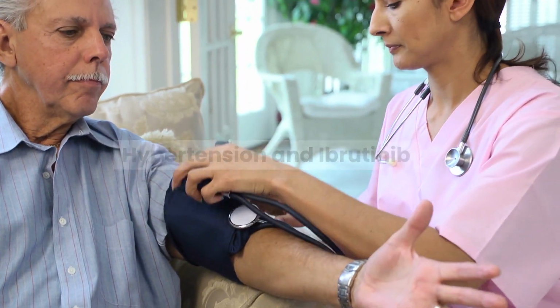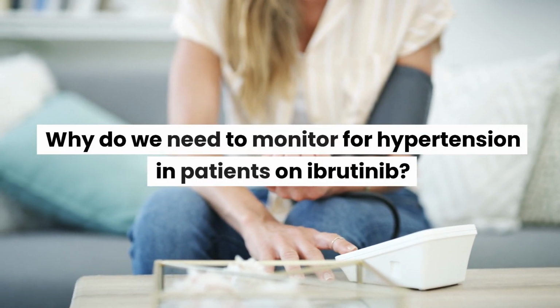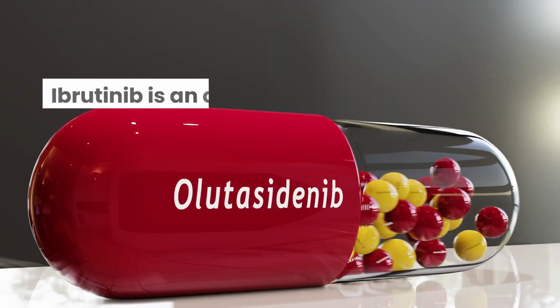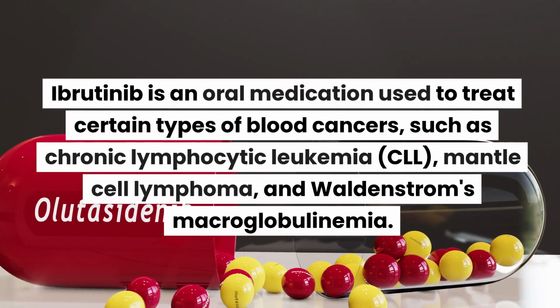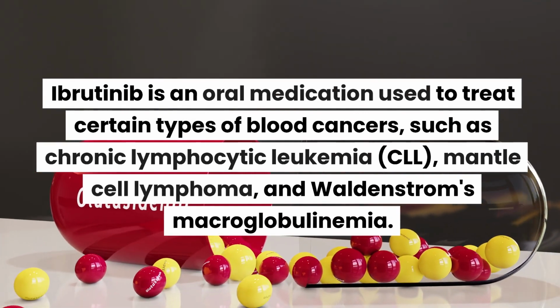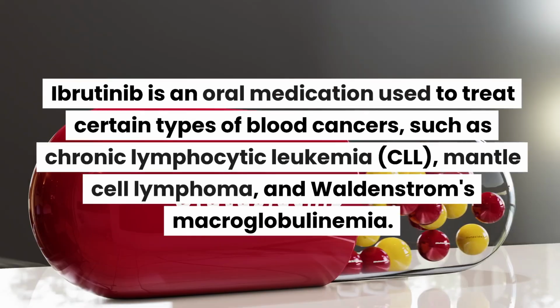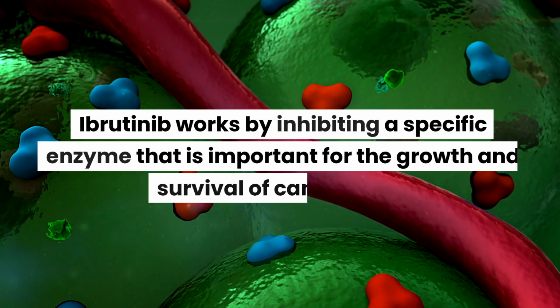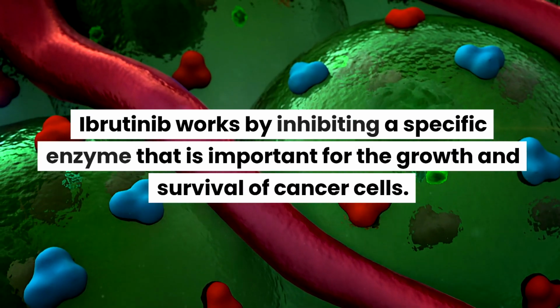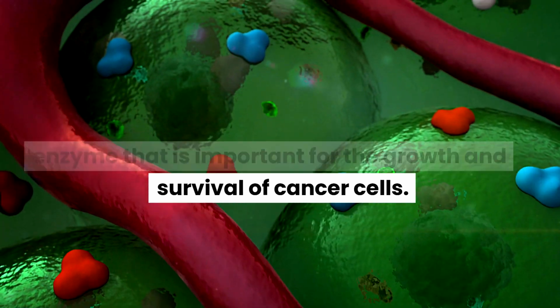Hypertension and Ibrutinib. Why do we need to monitor for hypertension in patients on Ibrutinib? Ibrutinib is an oral medication used to treat certain types of blood cancers, such as chronic lymphocytic leukemia, mantle cell lymphoma, and Waldenstrom's macroglobulinemia.